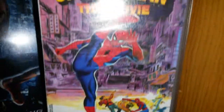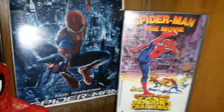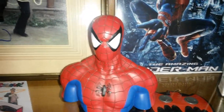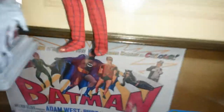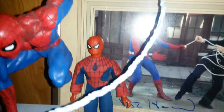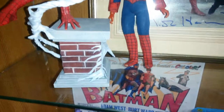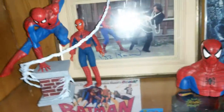Really corny Spider-Man the movie. But I quite like it actually. And then I've got a bust there. Original Mego Spider-Man there. He's got a bit of damage to his foot, but he's still my Mego. And then I've got a statue here that I love, and he'll be staying in my collection forever. So that's my little Spider-Man section. Grew up watching him a lot.